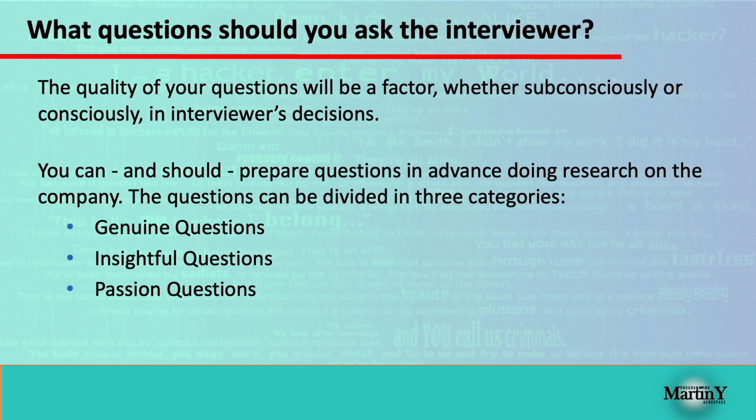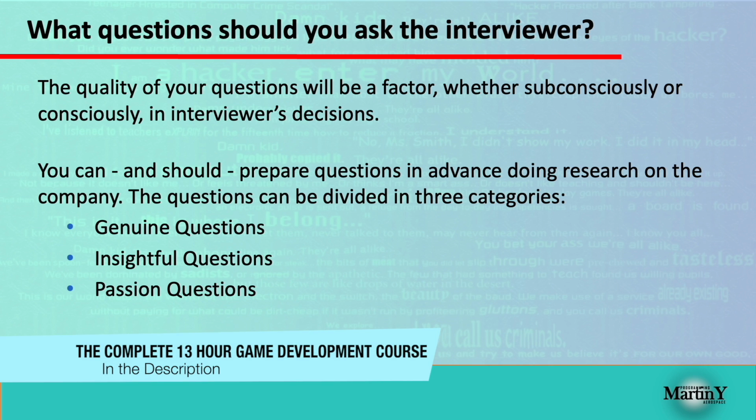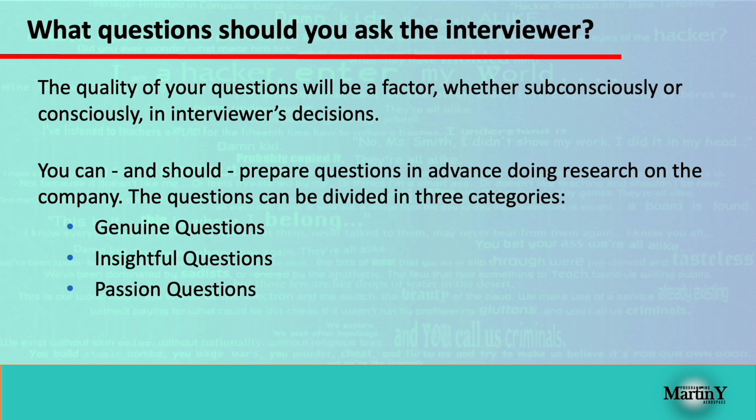Now, the next thing is that at the end of the interview, they will always ask you to ask them questions. And in that case, you should always ask questions. This will really show your interest in the company and will also show that you pay attention to detail and you feel that the one who was interviewing you didn't give you enough information. So you show them that you're seeking that information, which is very important in every job.